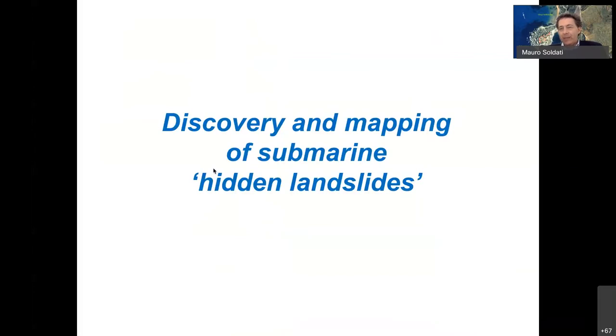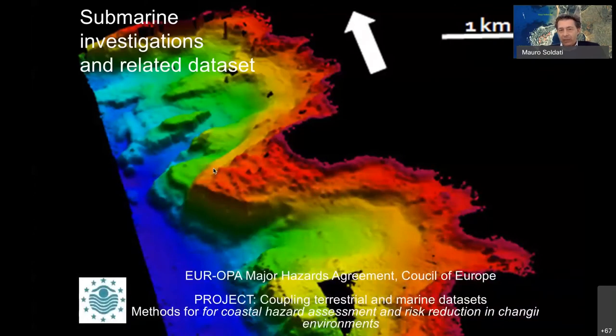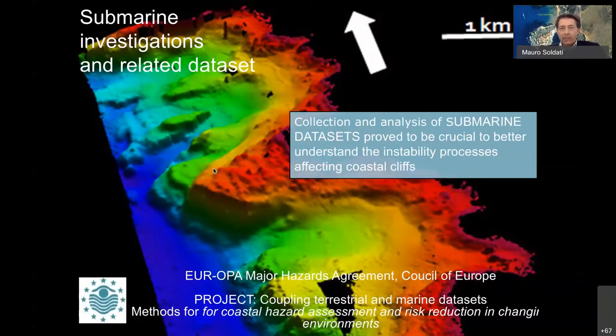But at the same time, we understood that besides the number of blocks that we could see on the seafloor just outside the coast, this landslide may be prolonging below the sea level. And so we made multi-beam surveys to get detailed information about the seafloor, with the aim then of coupling the terrestrial information that we were getting before with the marine data sets. So this again was carried out in the frame of Council of Europe funded projects.